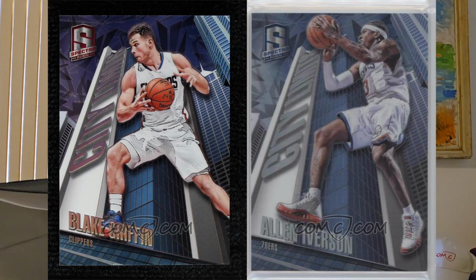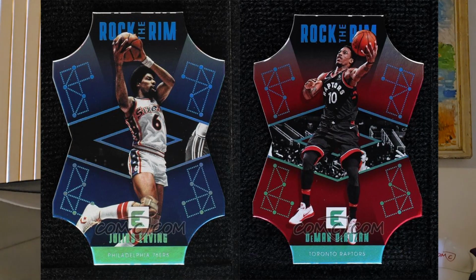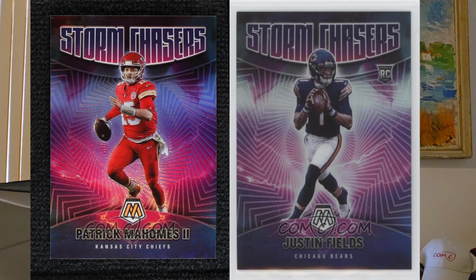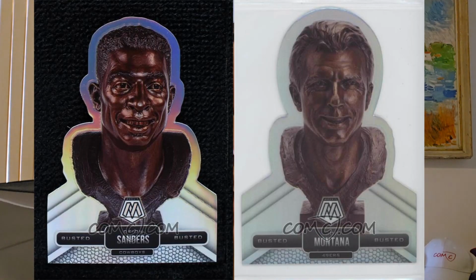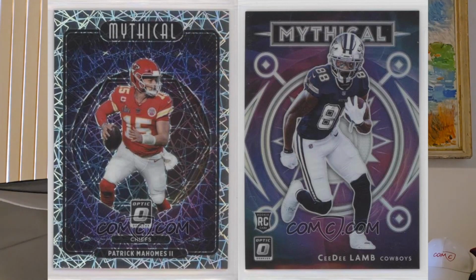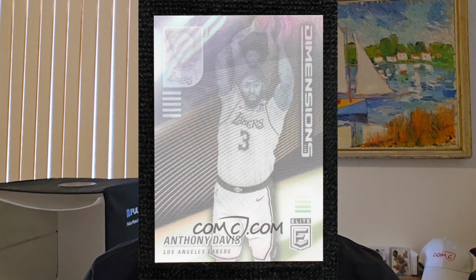Spectra has the City Limits. Ascension has Overdrive. Essentials, Rock the Rim. Illusions Football has Hollow Heroes. Mosaic Football has Storm Chasers. Mosaic Football has Busted Die Cut. XR Football has Exploits. I believe the Mythical insert is also a case hit. In Donruss Elite, you have the 3D Next Up, which is kind of like a lenticular design, as well as the 3D Dimensions.